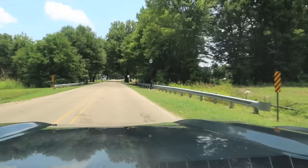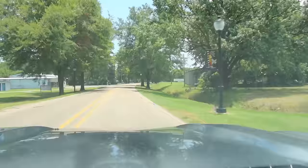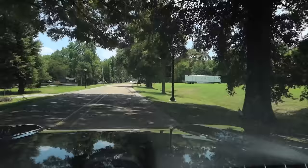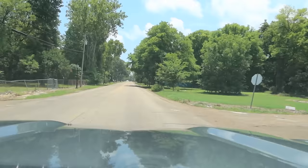All right, I'm driving into the city of Moorhead. This is a very poor town. The poverty rate here is an astonishing 50.1% of the people that live here. That means fully one half of the people who live in this town live at or below the U.S. poverty rate. Keep in mind the overall average in the U.S. is a little over 11%. So I'm driving into the town now.